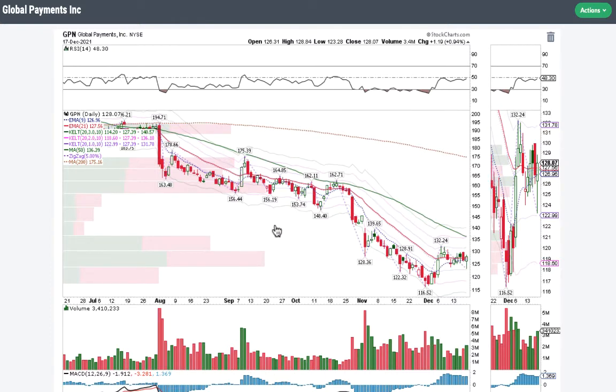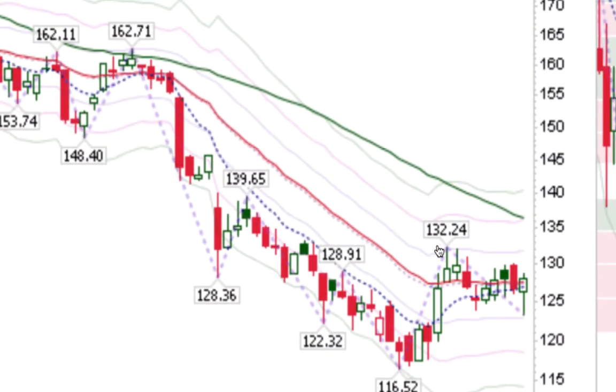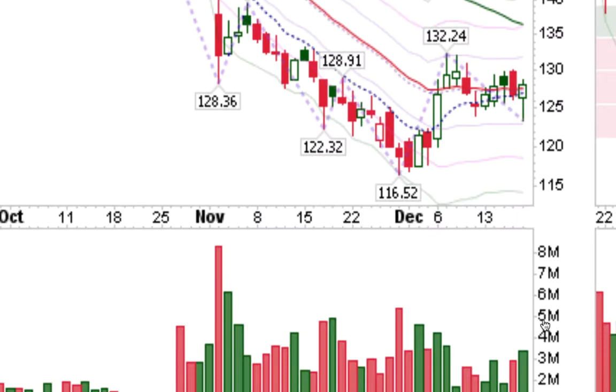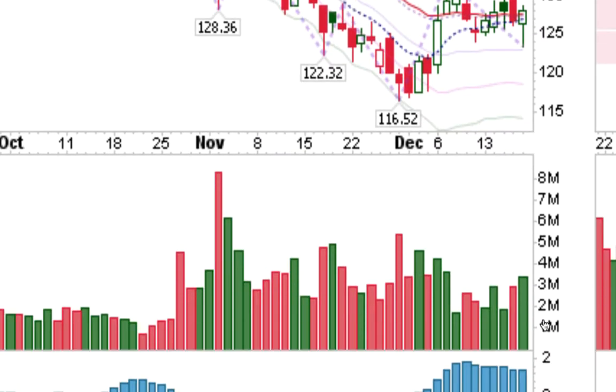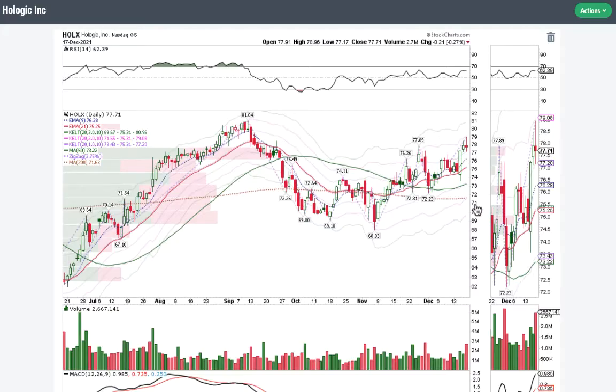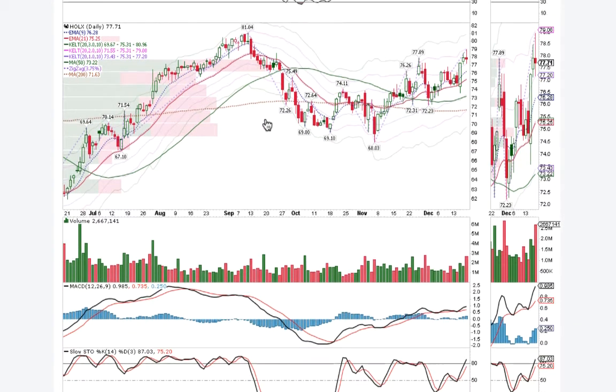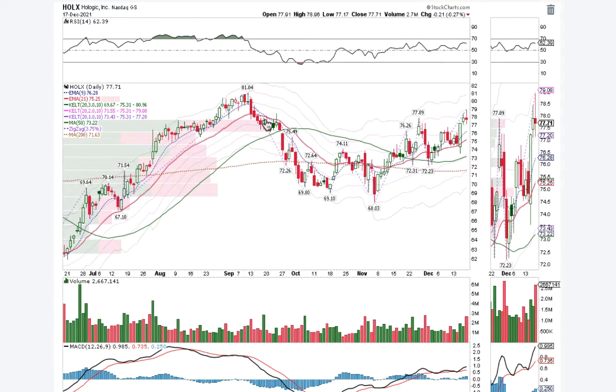If these continue, look for a push into the Kirby over here on the left. If we break out above that 132.25 level this week, look for a test of the 50-day and then a follow-through. These look really good. Volume coming in over the last couple of weeks. Whole Logic also looking for a follow-through to complete this right side of this cup pattern. MACD's above its signal line, stochastics rising, RSI above 50.